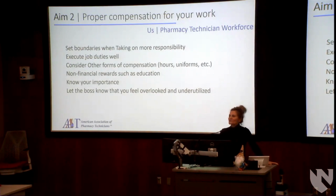Non-financial rewards such as education. I know, at least I think I know, Nebraska Medicine has, is it $5,000 a year that they give for education, and make sure that that's education that is not education to learn how to vaccinate, but education maybe on a more personal note to you of, hey, I like being a pharmacy technician, but I really want to be maybe a respiratory therapist. So it's any kind of education that you want to get, that they'll help reimburse you for that.